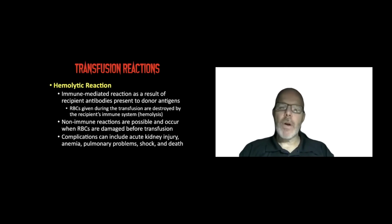We have to have a very meticulous system of making sure that blood stays within a therapeutic temperature range and that we do not do anything to damage or in any way risk damaging or injuring that blood. That way, when we do transfuse it, we minimize the risk of a non-immune reaction to our patient. A hemolytic reaction proper would happen if you gave somebody of one blood type the completely different blood type. That's typically what we think of as a hemolytic reaction.